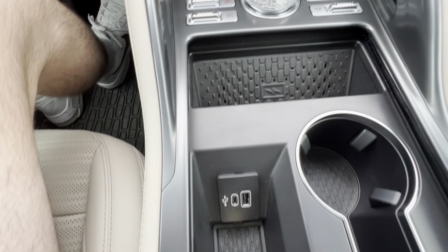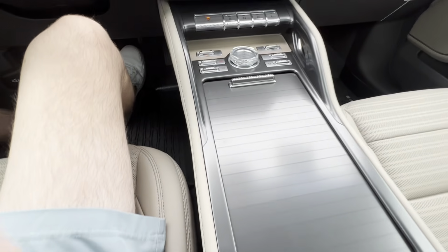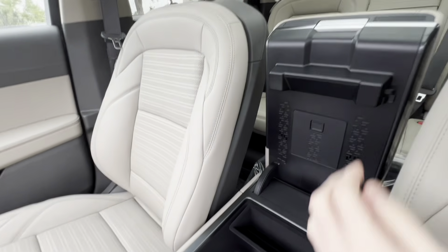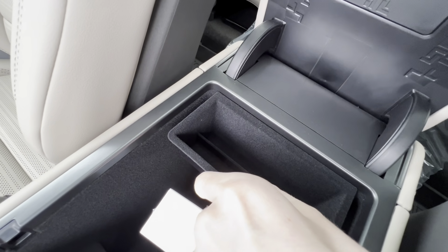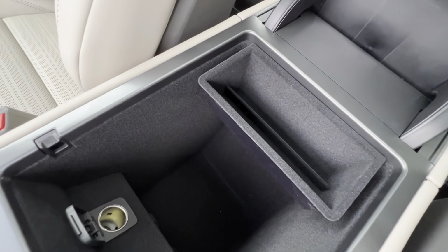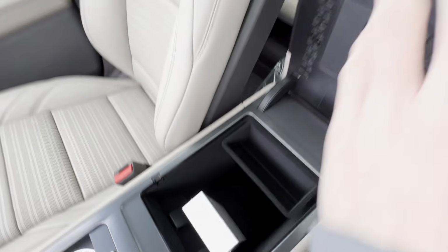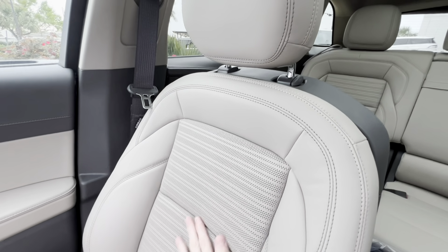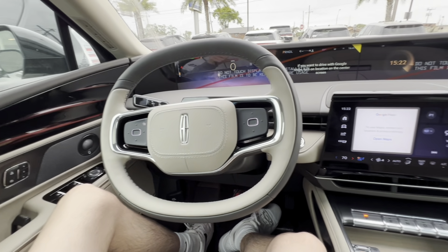Moving on, we have a wireless phone charger, 2 USB ports, and 2 cup holders. Moving on to the center console, there's your fragrance cartridge and additional storage with 2 more USB-Cs. Now with the seats, you can either get gray, black, blue, or this light smoked truffle, which looks very nice. Overall, this interior feels very upscale and isn't expected on a $60K vehicle.